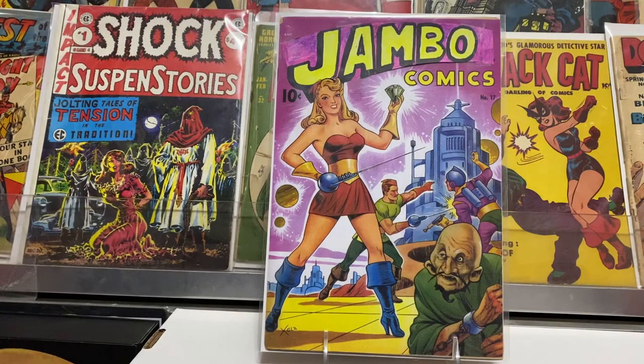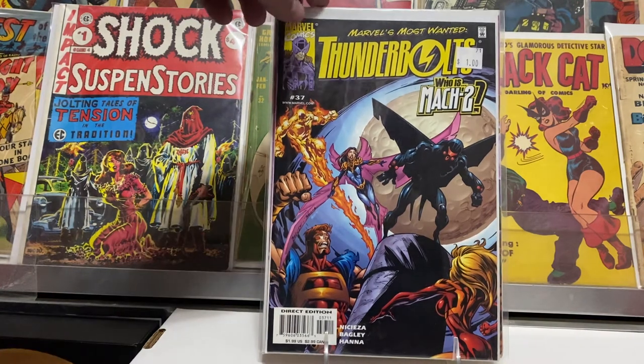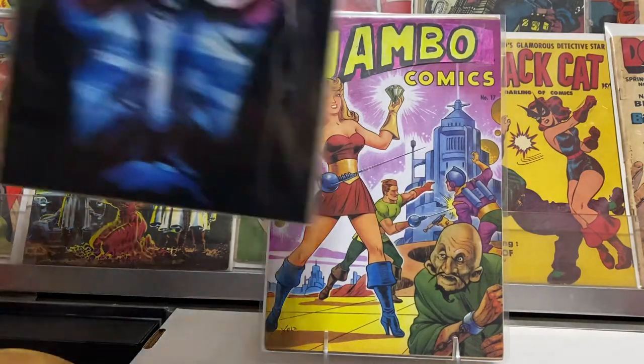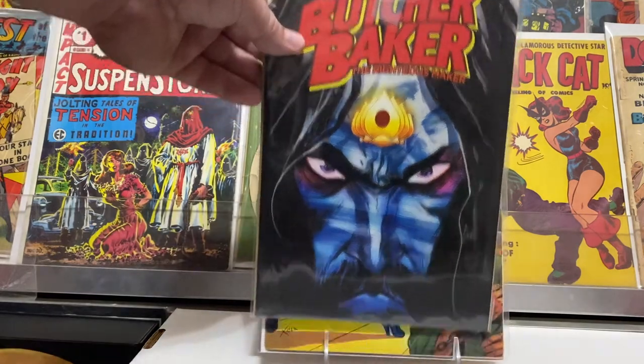Also had number 37 from the Thunderbolts. And those are pretty cool. I've read a few of those and enjoyed them. One of Marvel's groups there. And Butcher Baker. I'd never heard of this one, so I'm going to have to check that out. The Righteous Maker. Okay. Looks pretty interesting there. Check that out.